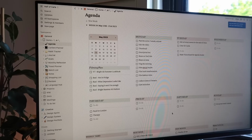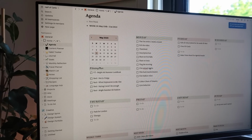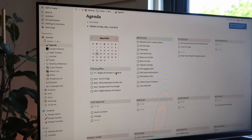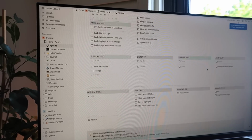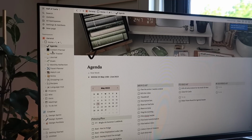So I have my before and afters. I have what I want to do today, and then you can move things around. So this could be useful for anybody. And I've just also added in my filming plan, what I intend to film, and what I need to do, weekly tasks and things like that. This is all her setup. I haven't done any kind of formatting or anything on this. And then she gave us this as well, which is the content planner.